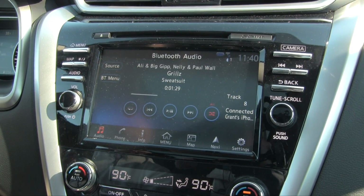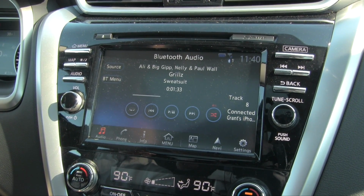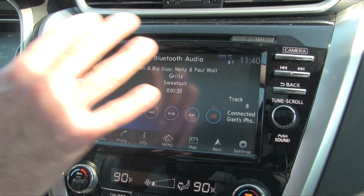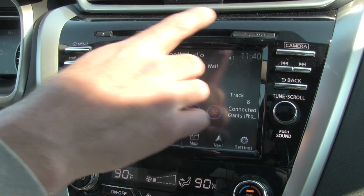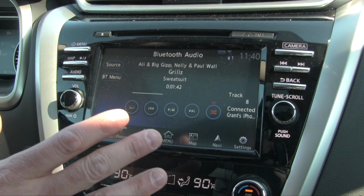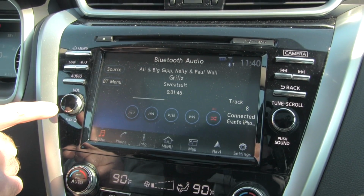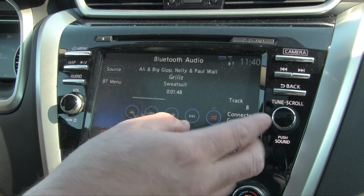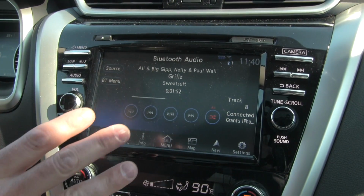The Murano may be classified as mid-size segment, but one thing that's oversized on this vehicle has to be the screen front and center on the dash. Now it is a traditional touchscreen, has all the nice navigation down here on the bottom, and just a few simple buttons that maybe the competition doesn't have, but allows you to really kind of navigate this system with ease. Now I like the old traditional knob here, and the tune select with the different modes really helps you navigate and use the touchscreen when needed.